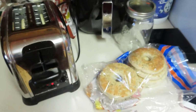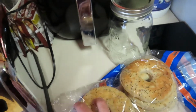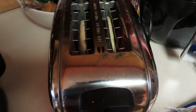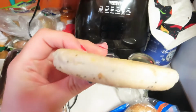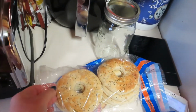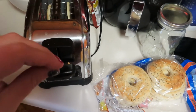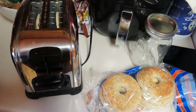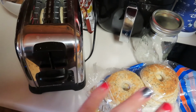All right, you guys, so these bagels are really thin. Obviously they're bagel thins, but I just popped 2 in the toaster. You can kind of tell they're just really thin. Everything bagels. And then once I get the toppings on, I will show you guys. I don't know how much cream cheese I'm gonna use. I'm thinking 2 tablespoons, but we will see.